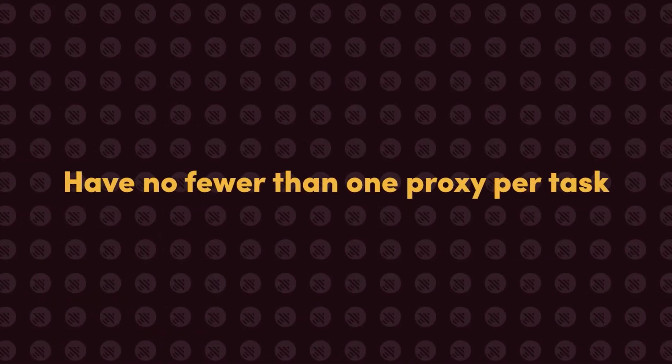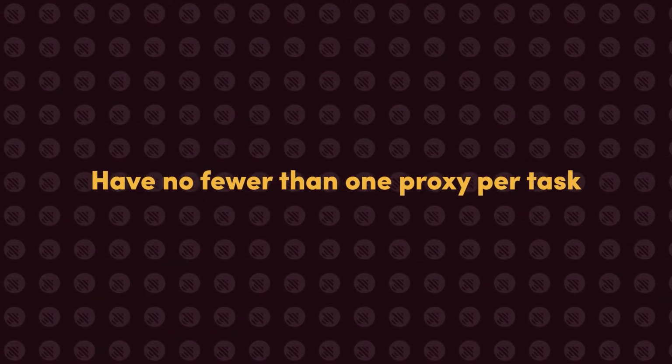Most bots will have an area where you can simply paste your list of proxy addresses and then apply those IPs for your tasks. My tip is to have no fewer than one proxy per task. If you're not sure how a proxy IP looks, the two main formats are IP address and port, it'll look something like this, or host name and port, which will look like this.